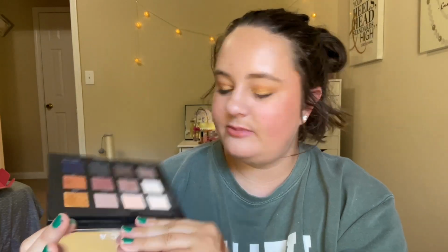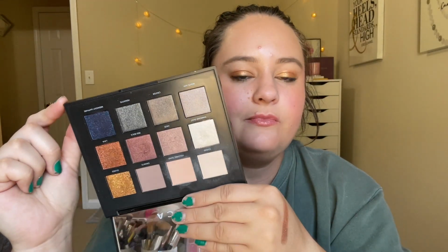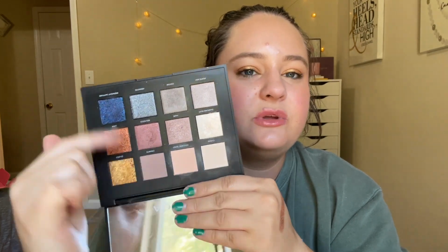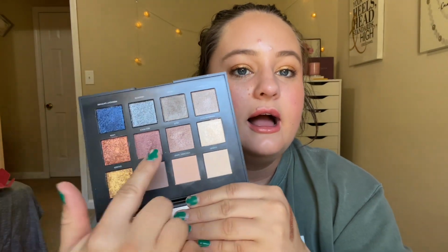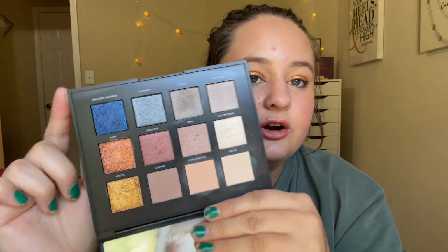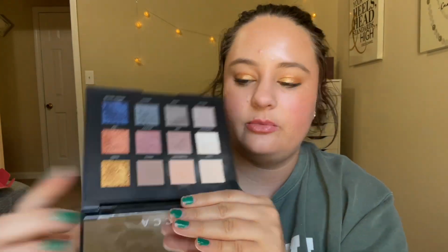I've been playing with this palette as well. This I had out as my focus palette for a couple weeks and then I just recently switched over to the Born to Run. But I used these 6 shades. I didn't dip into the other ones yet, but I really like these 2. They're very pretty. They're a little bit darker, but they're really pretty metallics. And then I've been using this crease shade quite a bit too because it was the only crease shade I had out. But yeah, I guess I can give it a swatch even though it is just a matte cream.